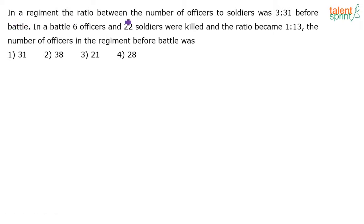In a regiment, the ratio between the number of officers to soldiers was 3:31, which means O by S is equal to 3 by 31. This is before the battle. Now in the battle, 6 officers and 22 soldiers were killed, and the ratio became 1:13. If the officers to soldiers ratio is 3:31, can I say the values are 3x and 31x? Yes. Officers are 3 parts, soldiers are 31 parts. So 3x and 31x. Now how many officers were killed?